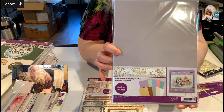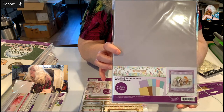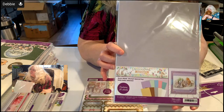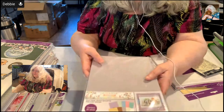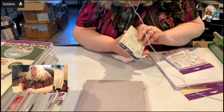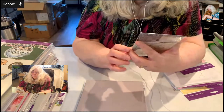10 different colors. You know that Mattastic is the one that you can actually stamp on, as opposed to the shiny, adorable scorable that's much more difficult to stamp on. So this will take ink, this will take stamps. And there are a number of stamp sets. I didn't get them all listed, but here's one of them.